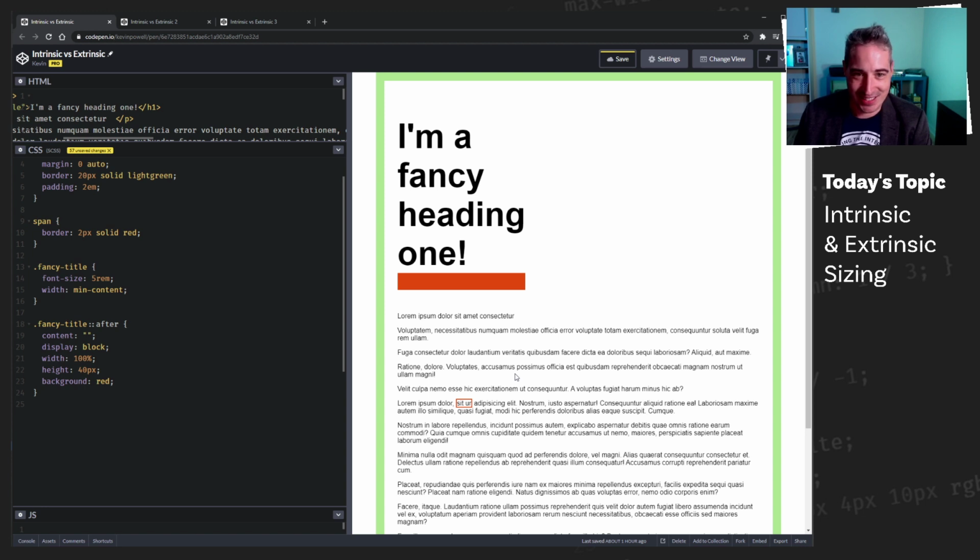Okay. Let's see if I remember where I was. So we looked at the min, we looked at max. The last one is fit content. Fit content's probably the most useful one, depending on what you want.